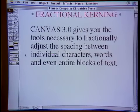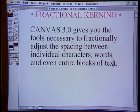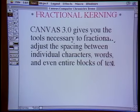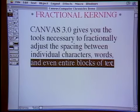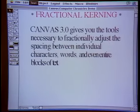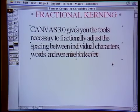But not only can you do that, we've got tremendous typographical control in Canvas. I can stick the cursor in between the X and the T and dynamically kern the character, or double-click for the word, kern the word, triple-click for the line, or take the entire text block and kern the characters of text.